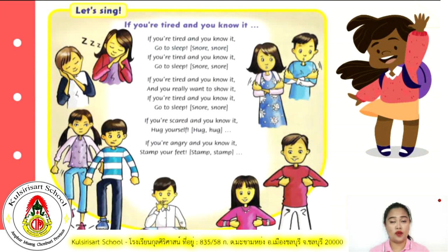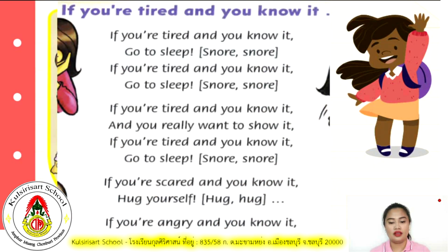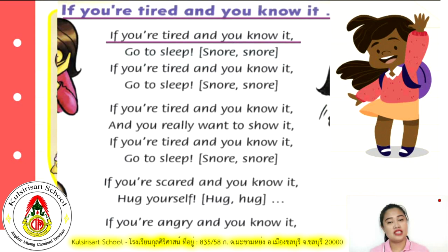Now, before we move on to our further discussion, let's read this song. Okay, we will just read all the text. We are not singing it today. Now repeat after teacher. This is entitled, If You're Tired and You Know It. Okay, let's start.